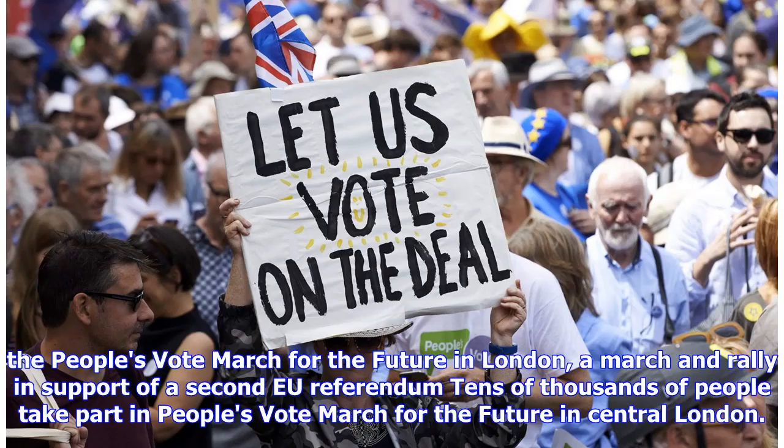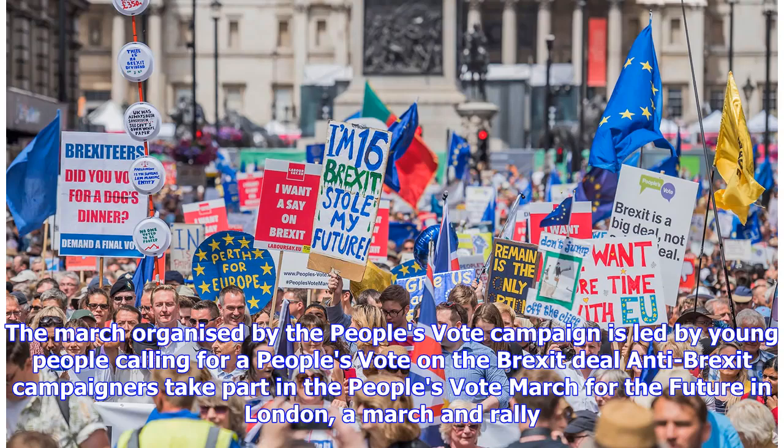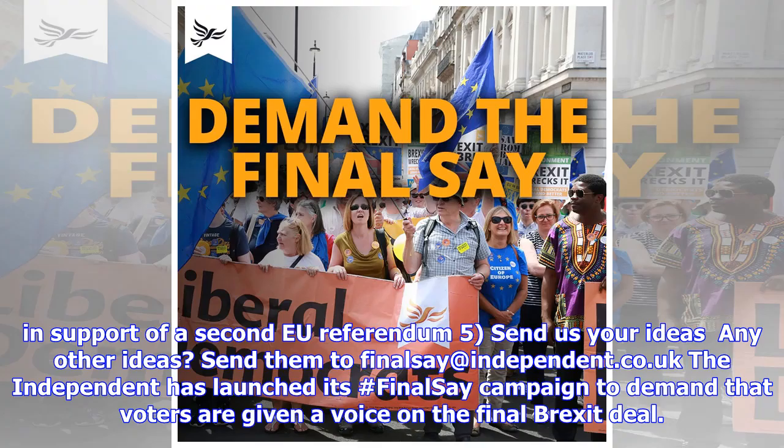Anti-Brexit campaigners take part in the People's Vote March for the Future in London, a march and rally in support of a second EU referendum. Tens of thousands of people take part in the march in central London. The march organized by the People's Vote campaign is led by young people calling for a people's vote on the Brexit deal.